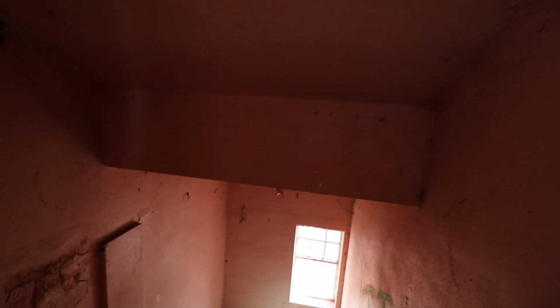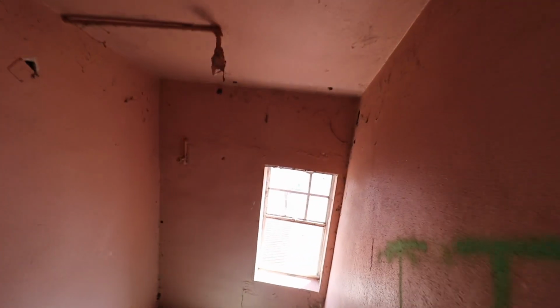We've seen a lot of the same old stuff. There's not much more really to this place because it's pretty much all hollowed out. We're gonna make our way back down and see what else we can find in the downstairs sections. The main stairs. Let's go to the downstairs.